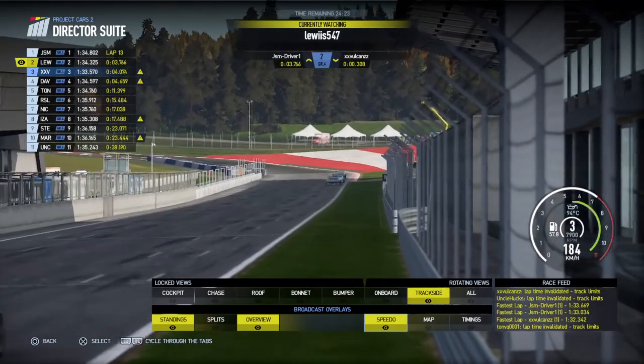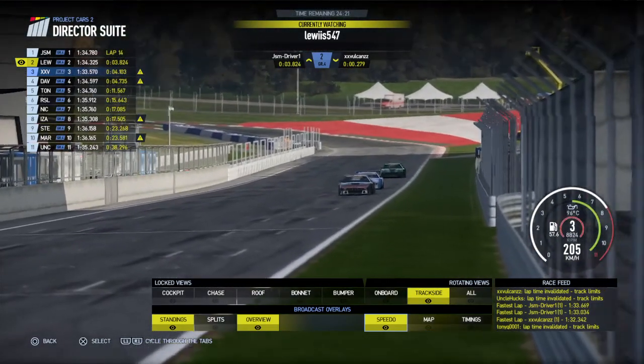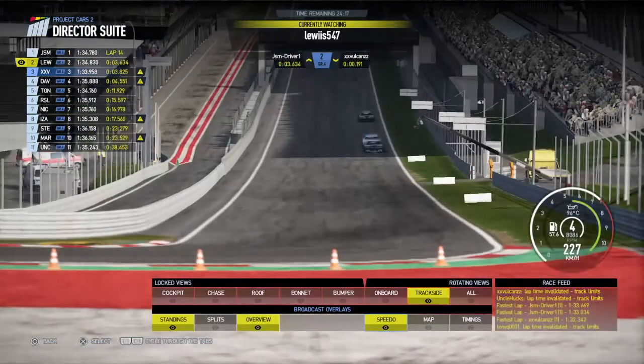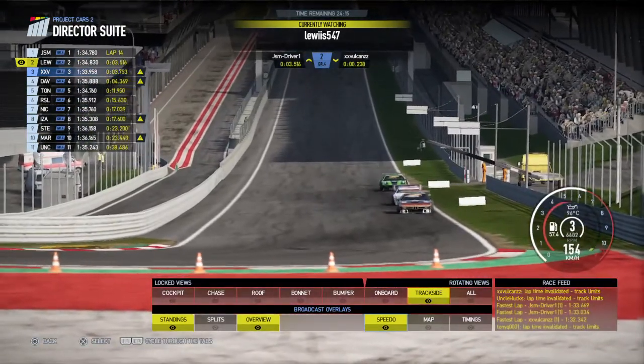Yeah, they've slowly been pulling JSM back as well. Under 4 seconds now to the leader. Vulcan knows he can still do this.